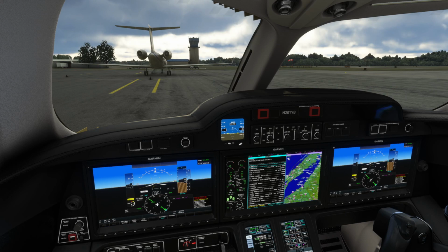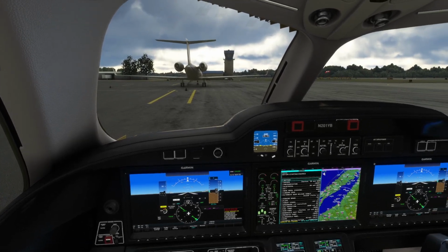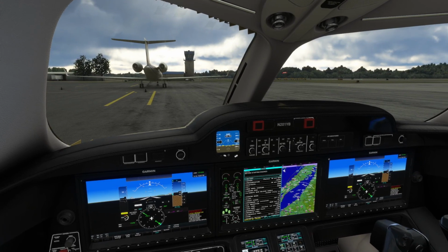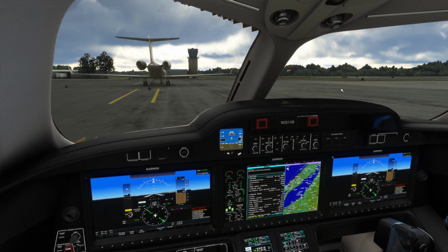The airport that we're at today, once again, New Haven Tweed. I like the name Tweed. And this is a payware airport from Orbx. We will be flying to Toronto Pearson Airport, which is a payware airport by FlyTampa.